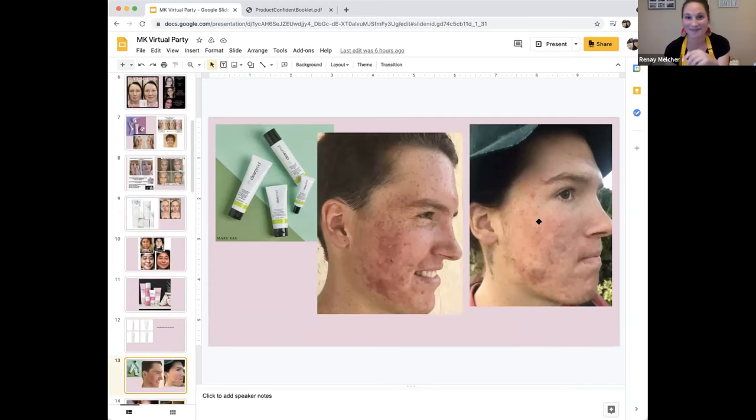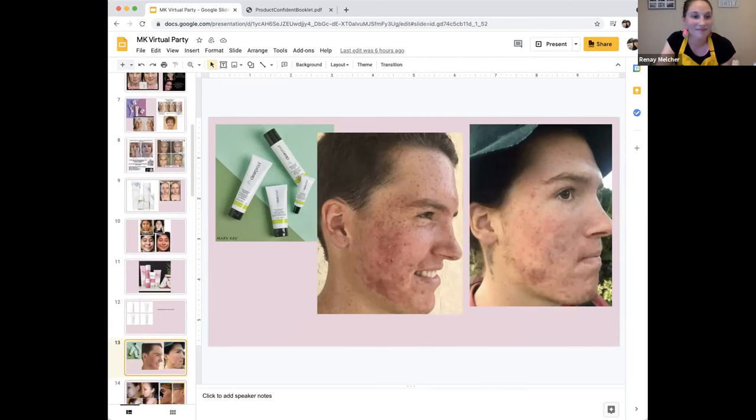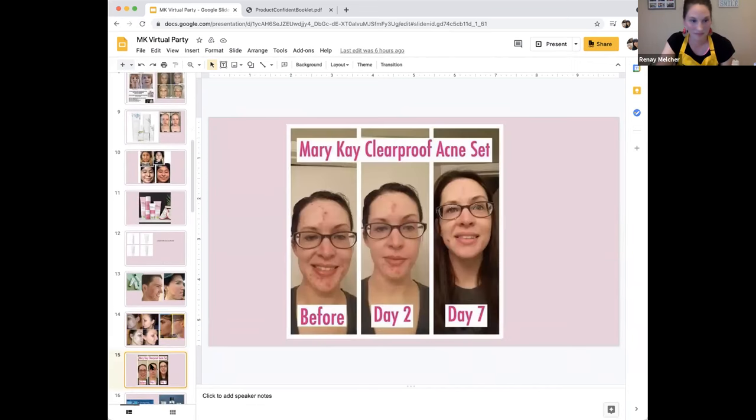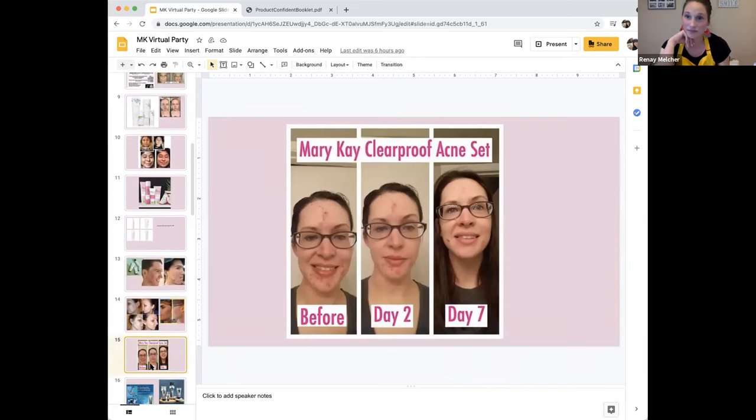And these are amazing pictures. Check this one out. So this is 2 days. 7 days. And I love that some of these are small go kits. You can get little travel size in all of the lines except the botanicals and the naturally line.